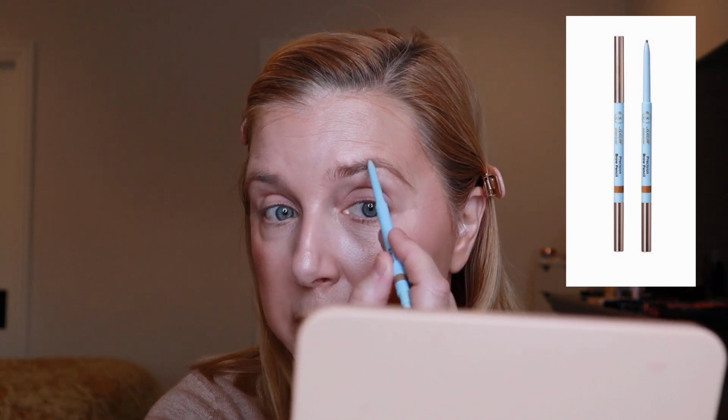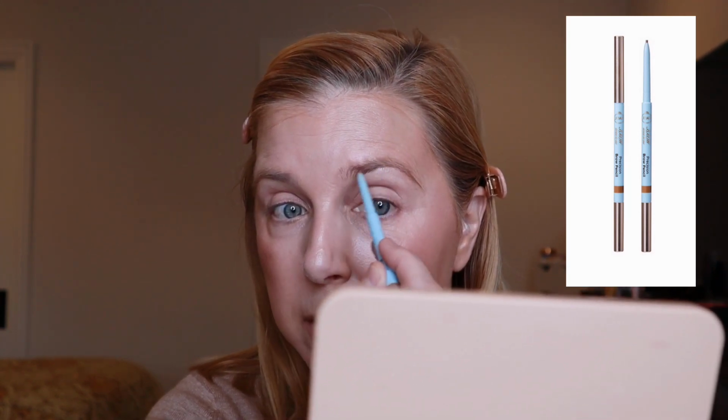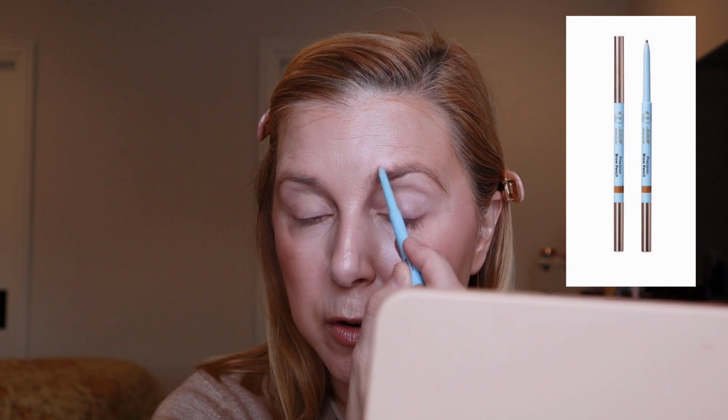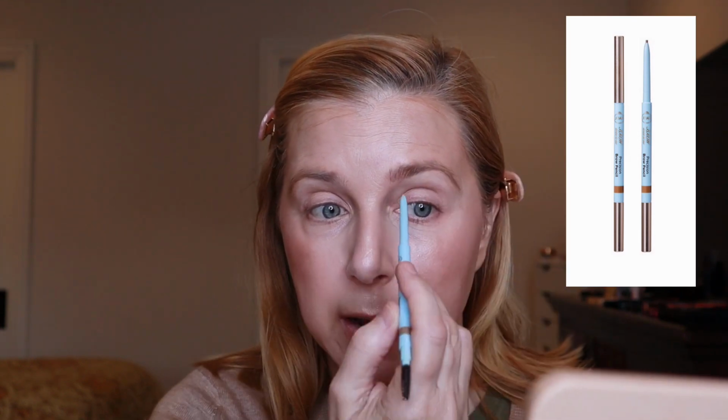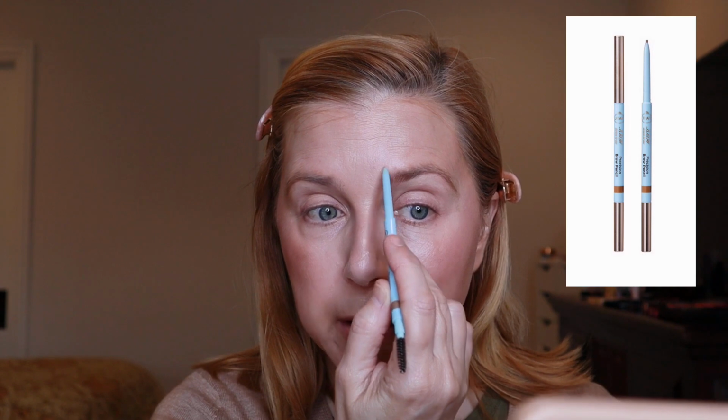So I'm gonna go ahead and just start filling in my brow. And I did use this yesterday, and it is very nice. I like the tone of it. I will say you do have to press pretty hard. So that being said, I have a feeling you will go through this product pretty quickly.